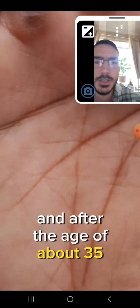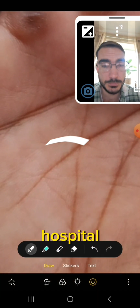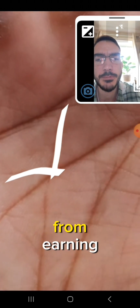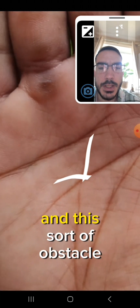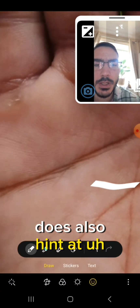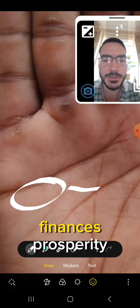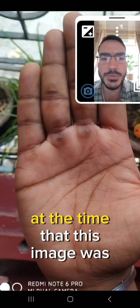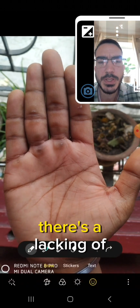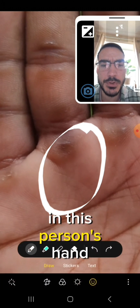And after the age of about 35, they come out of this environment. Either they come out of prison or hospital, and there seems to be a bit of an obstacle at this time, but it doesn't stop them from earning. And this sort of obstacle does also hint at the need to secure future finances, prosperity. At the time that this image was taken, this person was worried about money. There's a lacking of a success line altogether in this person's hand.